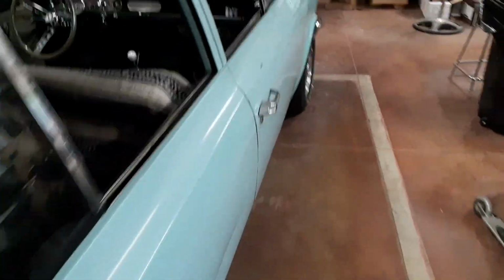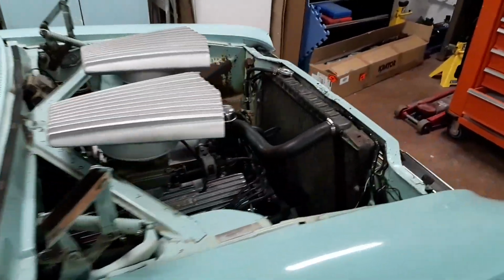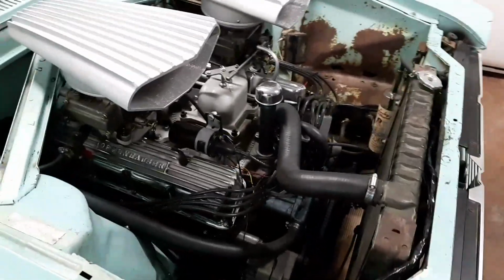You got kind of a theme going on here too. You got lots of finned aluminum. You got a finned aluminum battery box in the back. Yeah. And of course these super cool scoops here. Finned aluminum scoops, finned aluminum valve covers.